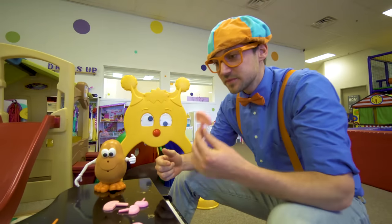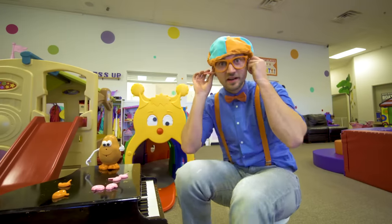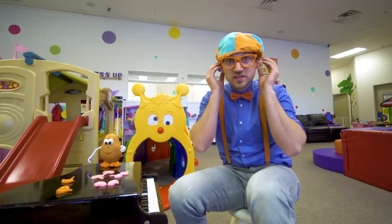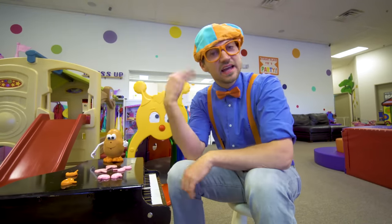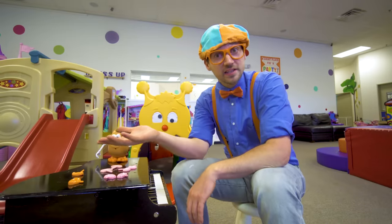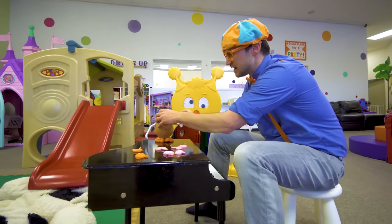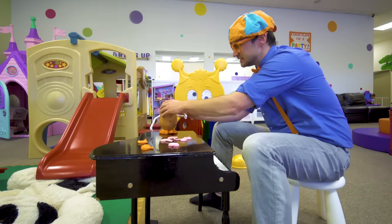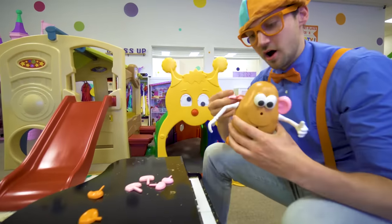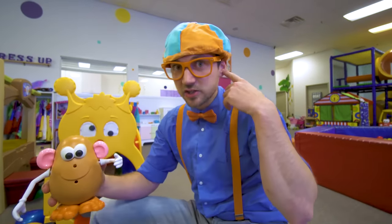So these, yeah, are ears. See, just like these, on the side of my head. They allow for sound to come into my head. And that's how I hear you. And you hear me when I talk. Whoa, let's put these on. Our body. Okay, so these ears are on our head, which allow us to hear things.